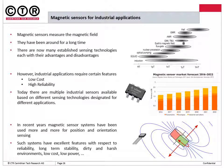In this case, the resolution depends, of course, on the amplitude of the magnetic field. So you will typically want to focus on high magnetic field strengths and use Hall sensors for this purpose. Such systems are quite well liked in the industry due to their excellent features with respect to reliability, long-term stability, the ability to function in dirty and greasy environments in machinery without the requirement for environmental protection, the low cost, and also the low power supply.